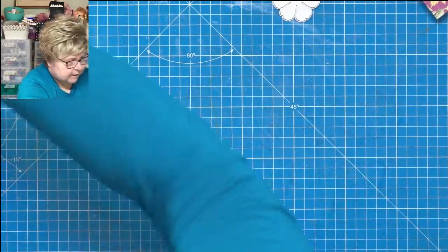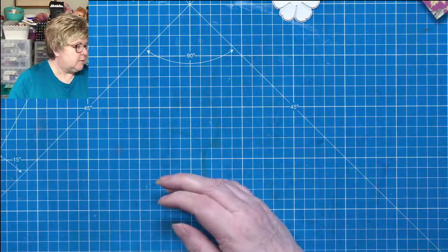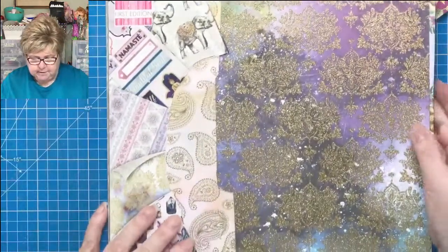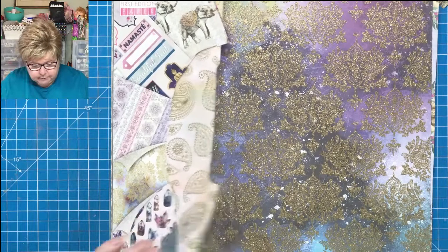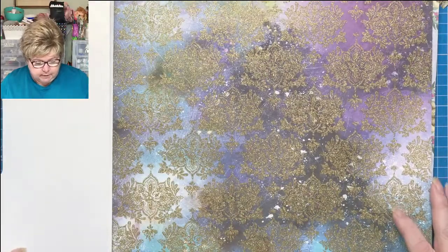Now, what I want is, as always, a backing page for this. And I thought I would use one of my paper pads. Since we got into using paper pads the other day for something, I've really been looking through my paper pads to see what I've got. And I thought that you might be interested in this one. It was called, I think, Eastern Promise or something. I've had it years now, literally years, and I use it a lot.